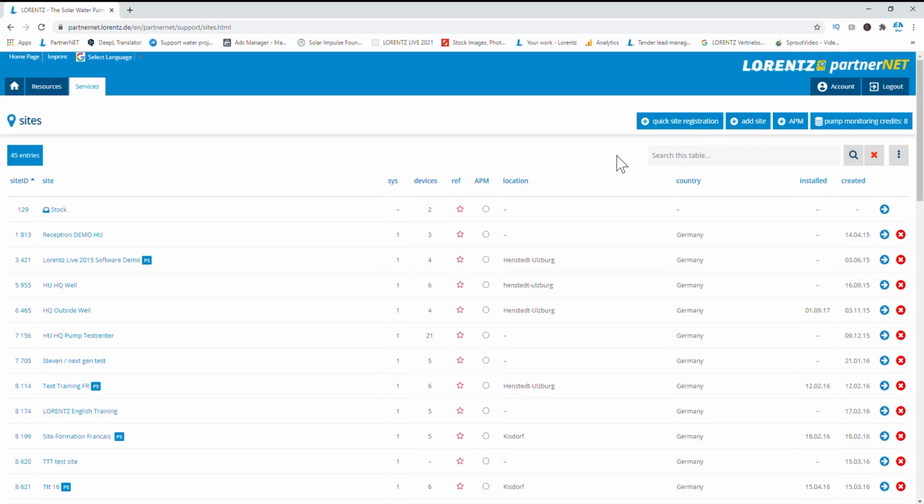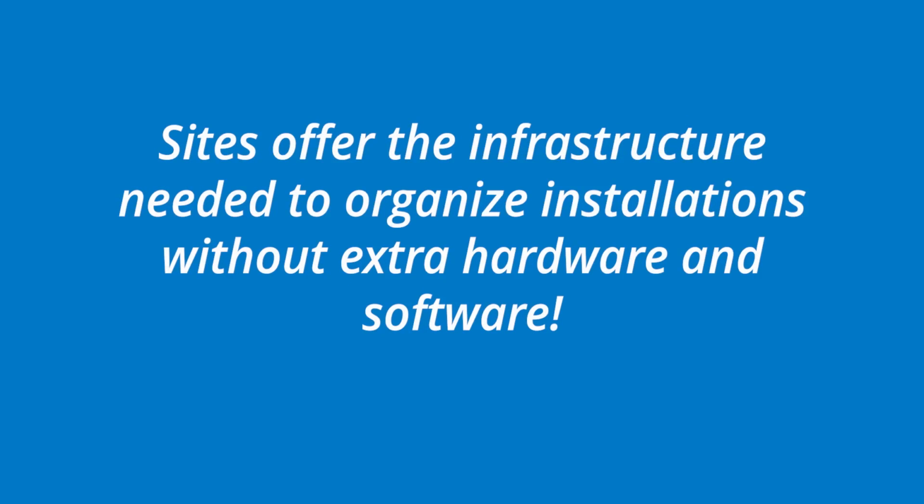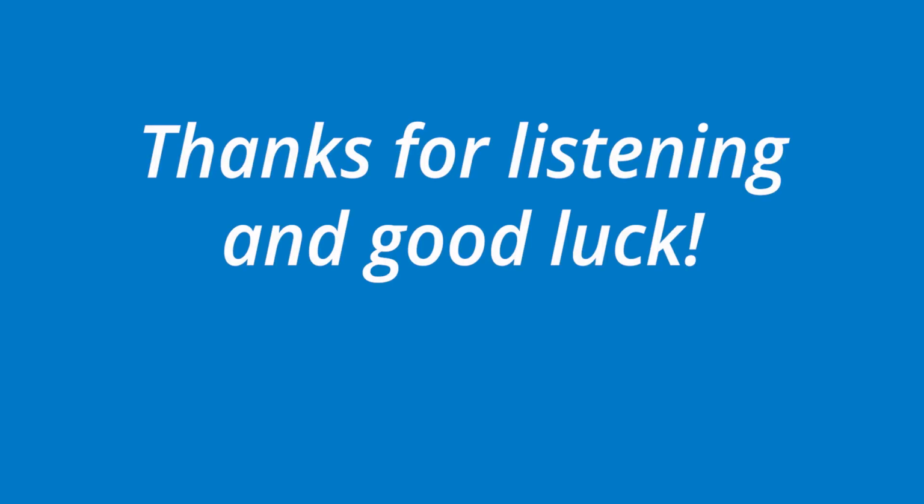That basically sums up the process for setting up a site in PartnerNet. As you can see, it's not that difficult, right? So, let's summarize briefly. Sites offer our partners the infrastructure to organize sold pumps without the need to invest in their own hardware and software. We hope that you find this tool useful.